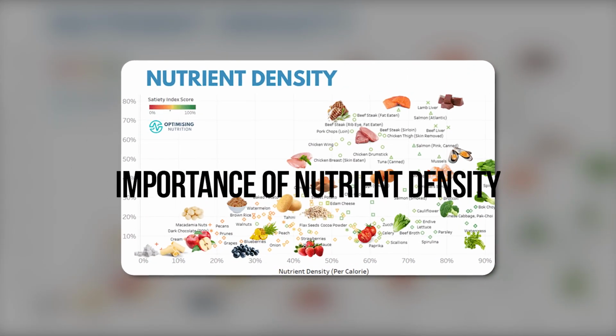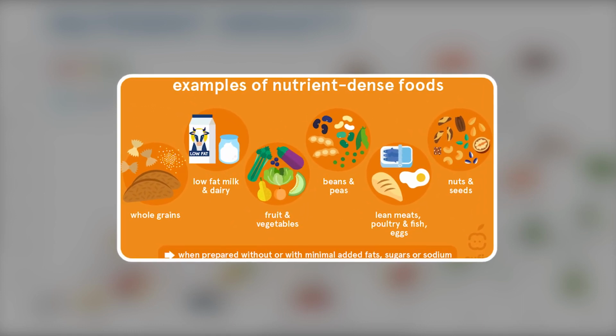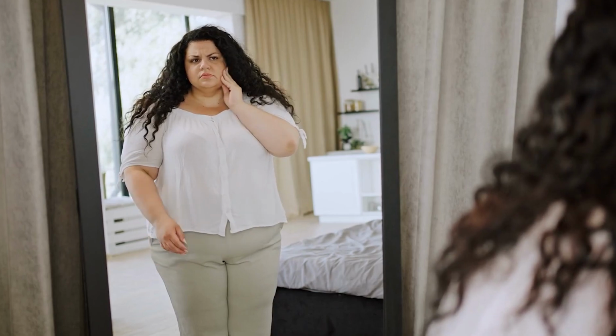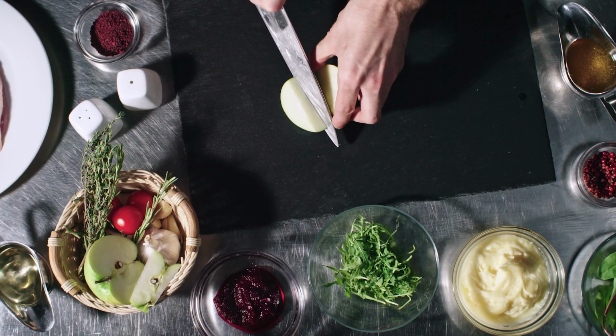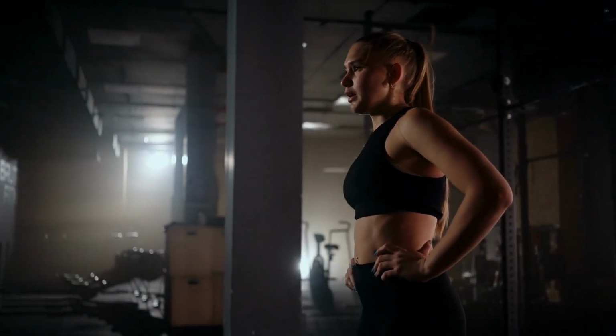Importance of nutrient density. Now, let's look at the next piece of our fat loss puzzle, the importance of nutrient density. This might sound like a science lesson, but hear me out. It's easier than you might think and very important if you want to lose fat quickly. Think about a pack of cookies with 100 calories and an apple with 100 calories. Same number of calories, but are they the same for your body?